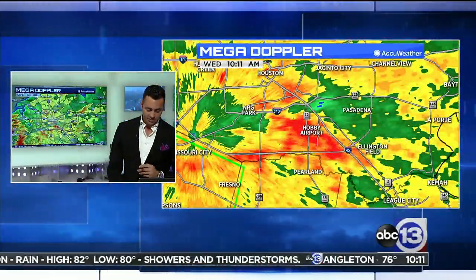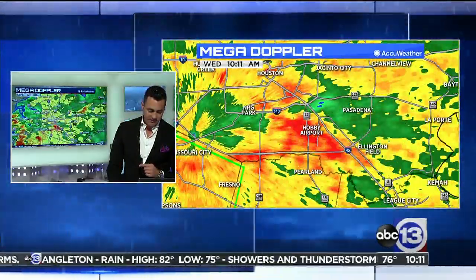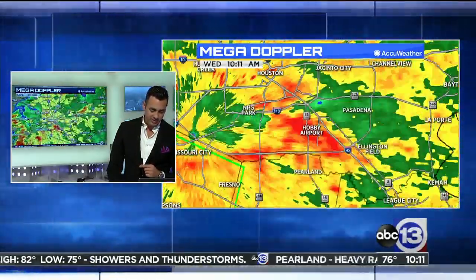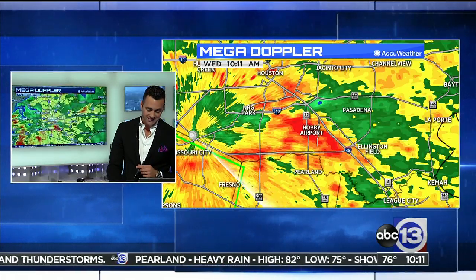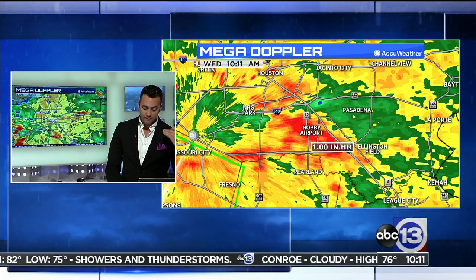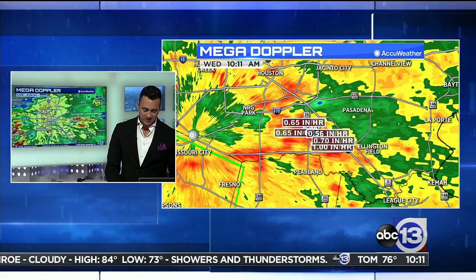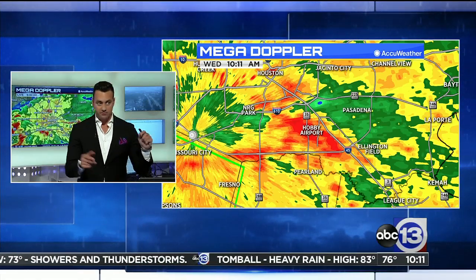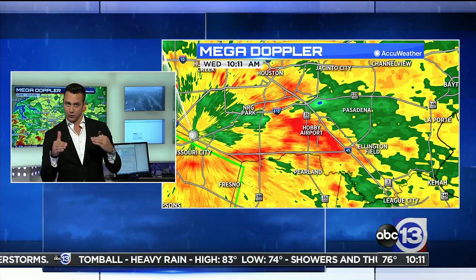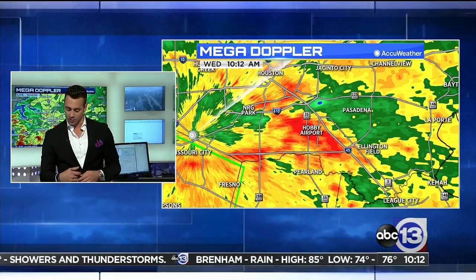Let's ping up some of the numbers here in terms of how much rainfall that could be. That is not from the last scan. Let's go to the last scan on Megadoppler 13 HD, which comes in every 20 seconds. So that one just came through at 10:11 and 40 seconds after 10:11, about an inch per hour. So it's still just not that heavy. But again, radar estimates have been lower by about 2/3. So I would say that's closer to 1.5 inches per hour right there over Hobby Airport.